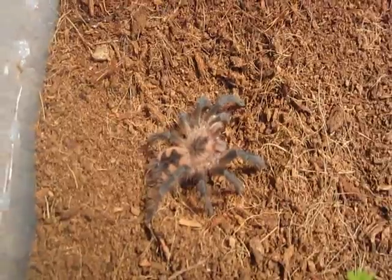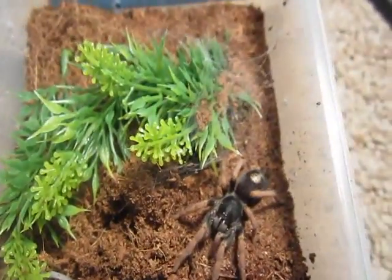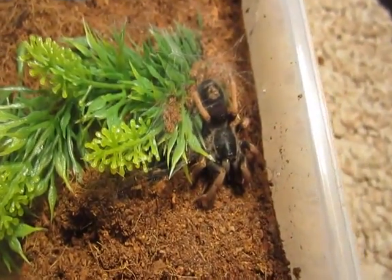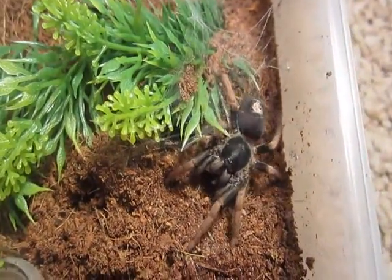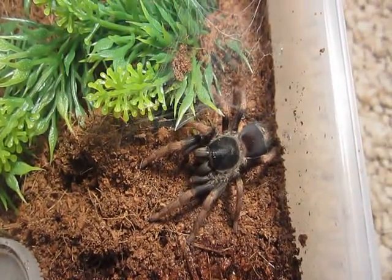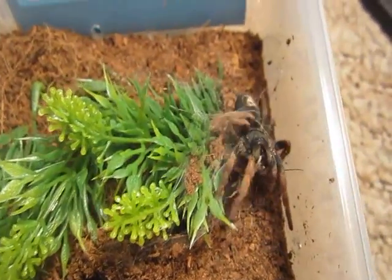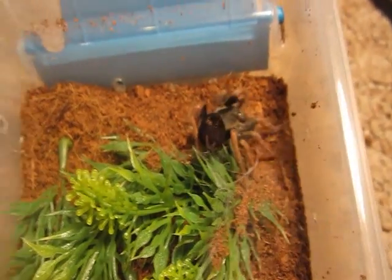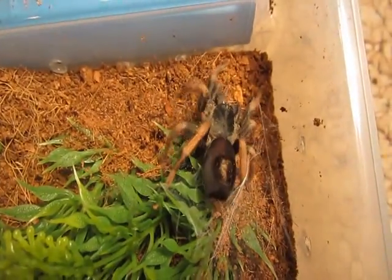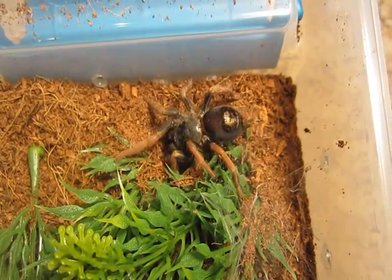Alright, let's move on to another one. This is the Kochiana brunnipes, the Brazilian dwarf pink leg. Oh yeah. Awesome. That's what I'm talking about. Very nice. Look at that. So yeah, I'm not only feeding my slings, I'm feeding like the pre-juvie stage. This one's kind of in between sling and juvie. But isn't that precious? Alright, we'll let her eat.